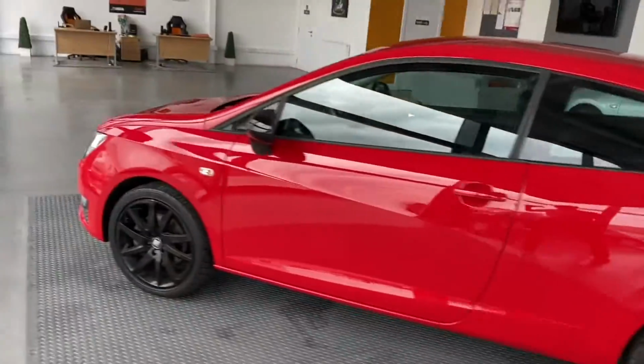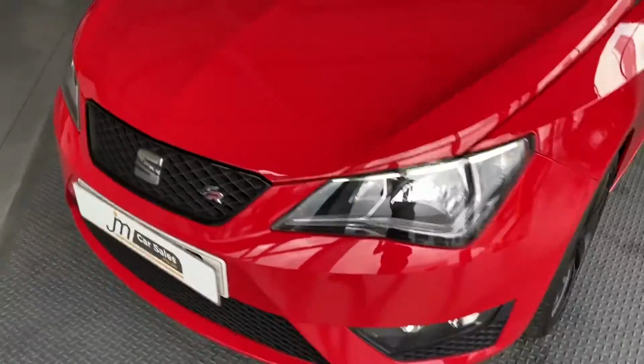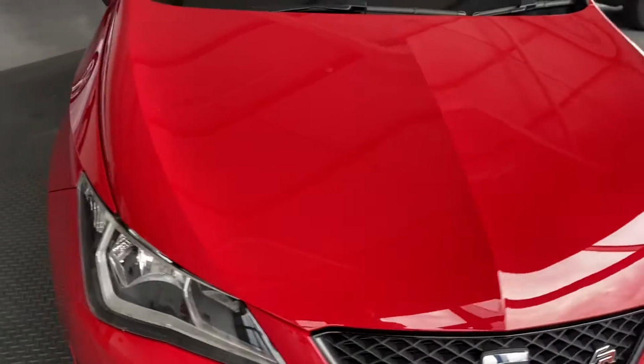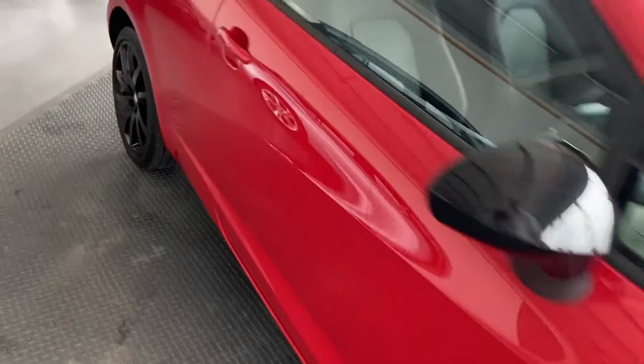Three door, black mirror caps as well. Just round the front end of it, there's no major dents or chips or anything. It looks like it's been well cared for, this car. So the car's got a good service history. Most recent service has just been completed by Seat.